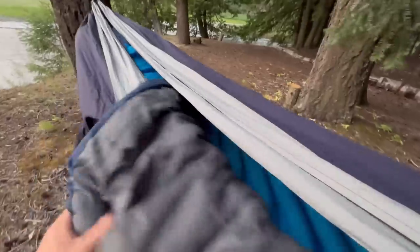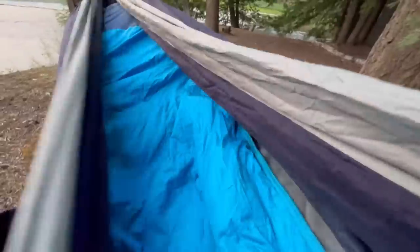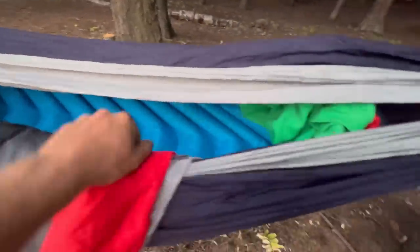And then we've got just the Kelty sleeping bag. This is a down sleeping bag, lightweight. It's good down to like 30 degrees or something. And then inside the sleeping bag, we rock the Klymit single air pad. And man, this is like sleeping on a cloud right here. Just a sweatshirt for a pillow.